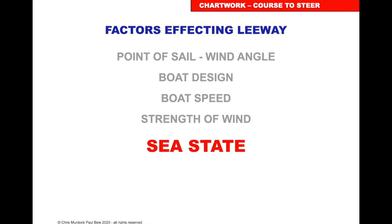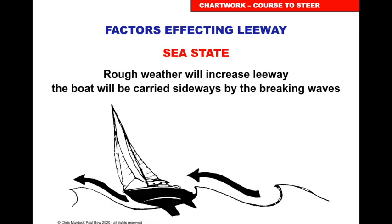Sea state. So sea state, rough weather will increase leeway. The boat will be carried sideways by the breaking waves. And sometimes you experience when you're trying to go into the wind in huge waves, as you come off a wave, sometimes you can feel the whole boat going sideways. So in rough weather, we'll get a lot more leeway, especially going into the wind.